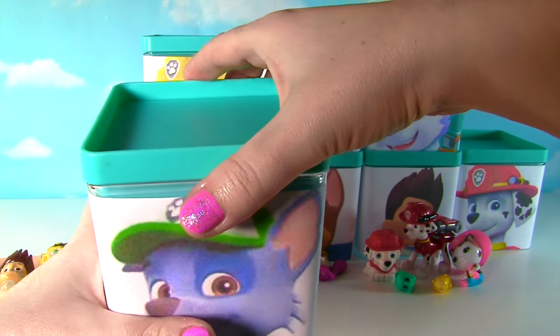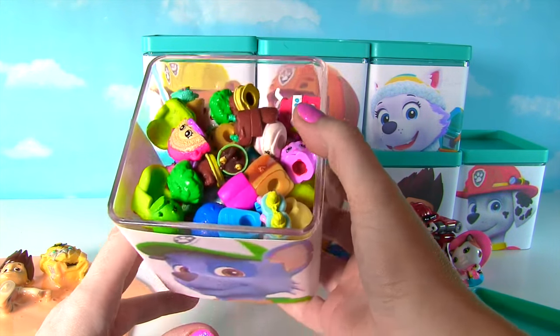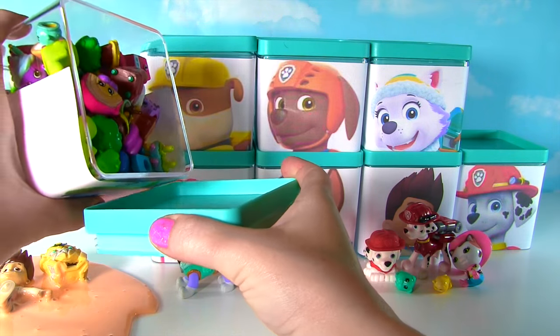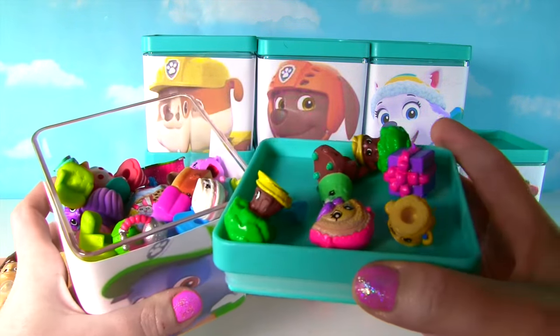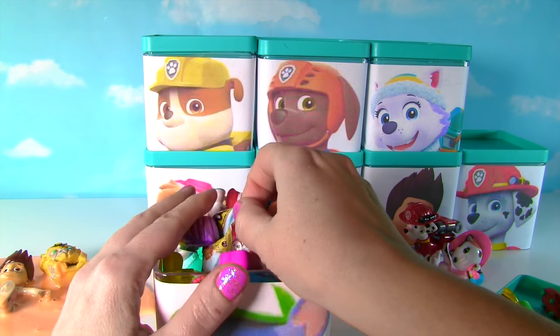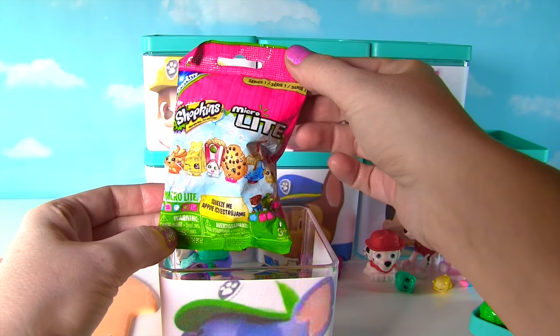Here's Rocky looking super cute. Don't slime us. There's no slime in here. There's just a ton of Shopkins. Let's pour some into his lid. Whoa, whoa, so many Shopkins in here. Let's dig around and see if there's surprises hidden in our Shopkins. Yes, it's a Shopkins micro light.